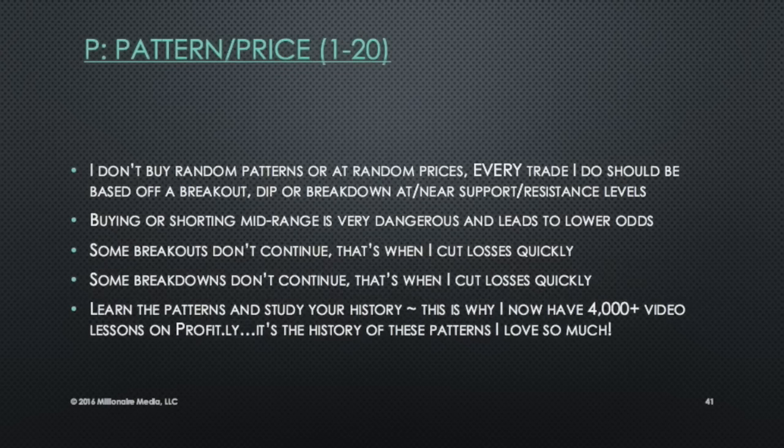I also say, this is important. I don't want to buy random patterns or at random prices. There's a lot of people who see news or find a stock, and maybe it's in the middle of the day or it's mid-range, and they're just like, Tim, what do I do? If it's mid-range or midday or at a random price, I don't know what to do. Every trade I do should be based off a breakout, a dip off a new high, or a breakdown at or near support resistance levels. Okay, I'm using technical analysis as my guide on every single trade.